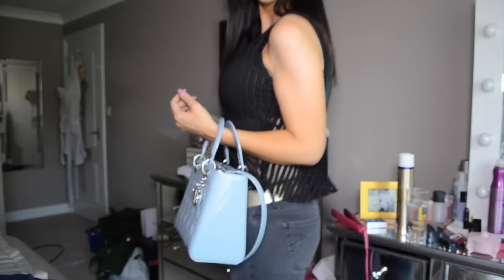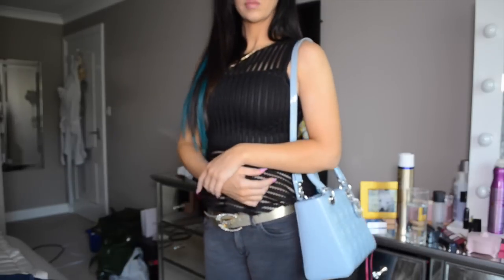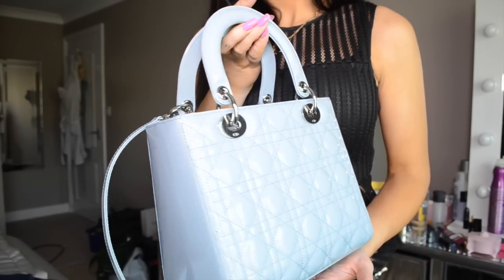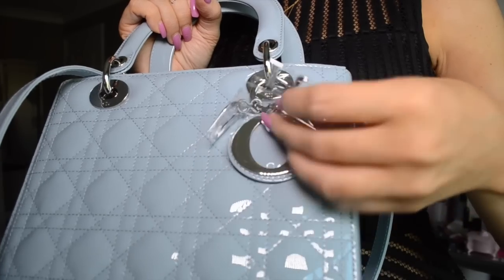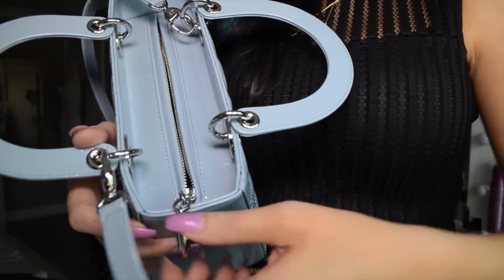I'm 5'8", and it just gives you an idea of how it looks on someone of my size. And I'm going to show you some close-up details now. This bag, as of August 2015, was £2,450, and as mentioned, this is the size medium, so it's the next size up from the Nano.